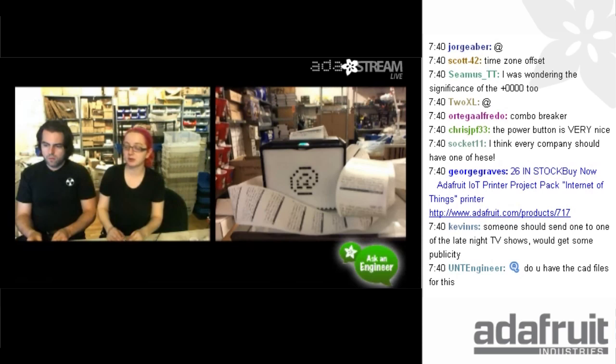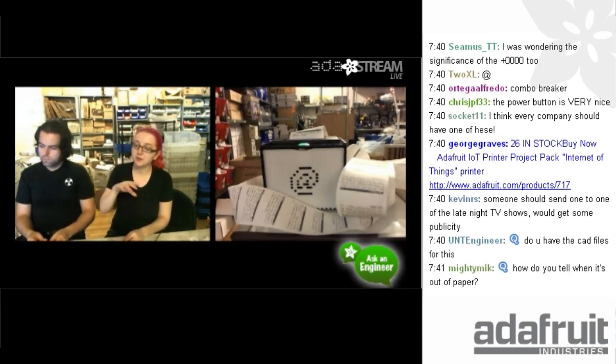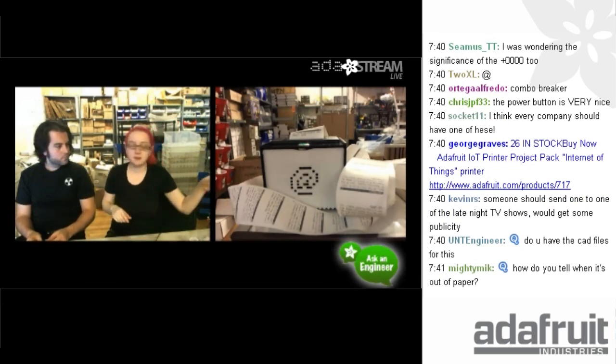But we have a really good quality 5-volt 2-amp adapter. And that powers both the Arduino and the thermal printer and the button. And then the button basically turns on and off the entire thing.